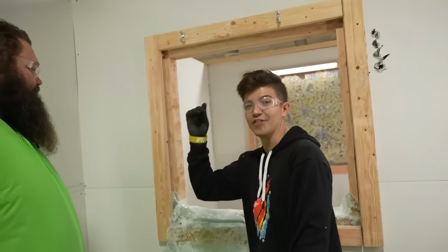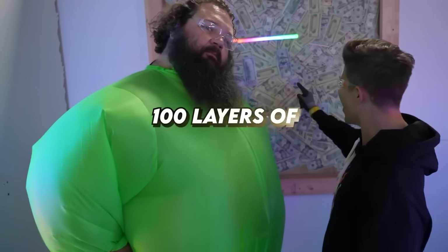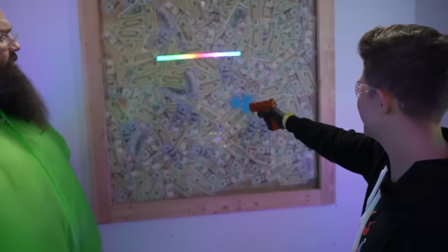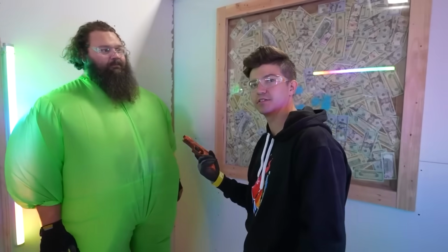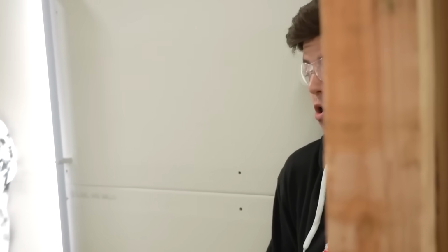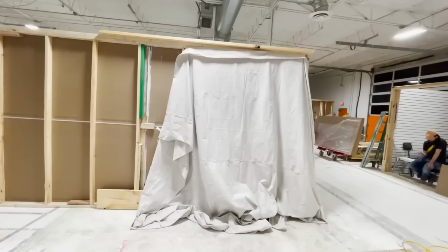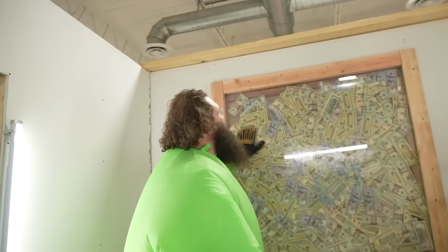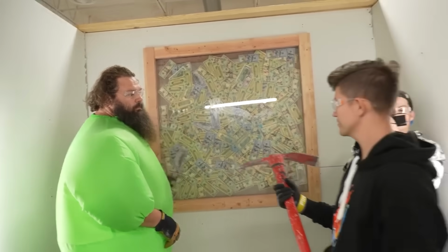Oh, but now it's time for the final layer. Bulletproof. The moment you've all been waiting for, 100 layers of bulletproof glass. YouTube won't let us have a real gun, so we used a paintball gun. Let's hammer this thing. Oh, God. Oh. Whoa! The house shook way more than this. I really think that this is in order.